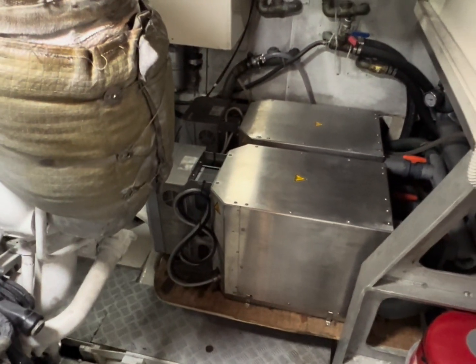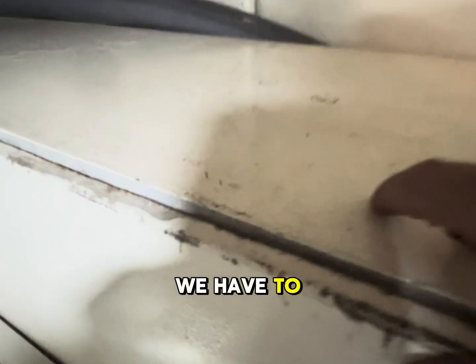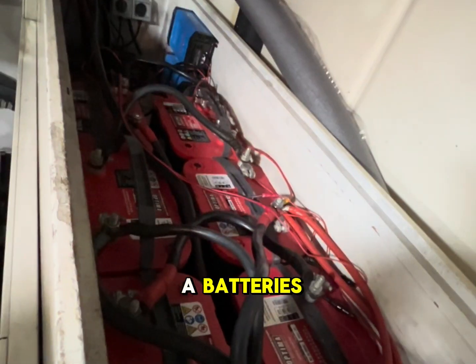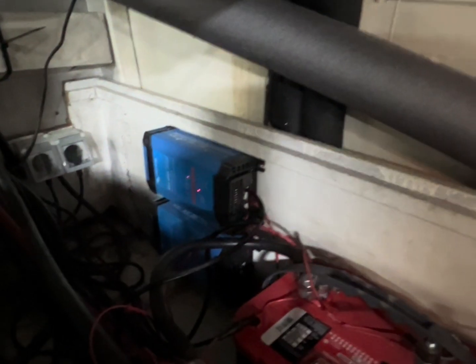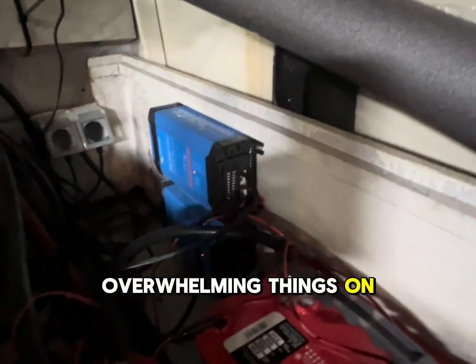And then I'm going to open up this box where we have the starter batteries. Here we have the starter batteries, a couple years old, high power, high amperage starter batteries, all protected by Victron battery isolators and smart chargers, so you can see that these things are well maintained on the boat.